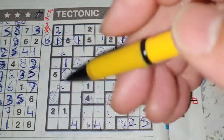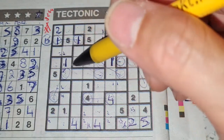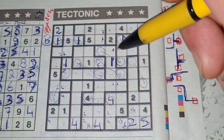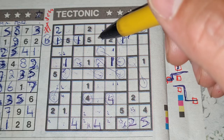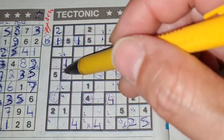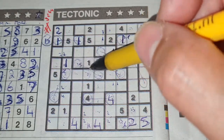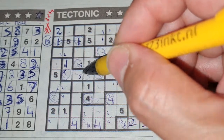This box cannot be a 4, so the 4 could be here, could be there. These two boxes cannot be a 5, so the 5 could be here, could be there. This box can also not be a 5. And this box can also not be a 5. If I place a 5 there, I cannot fill any 5 in one of those two boxes. So the 5 could be here, could be there.